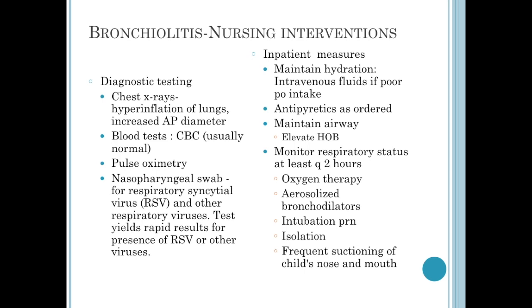So the isolation, this is an airborne as well as a contact transmission. And so the child is definitely on contact isolation. RSV can live on a surface up to 6 hours. For the other forms, the metapneumo and the adenovirus, those are more in droplet format, and that's why we'll be wearing a mask. Frequently suction the nose and the mouth of the child.